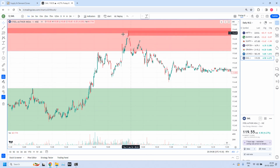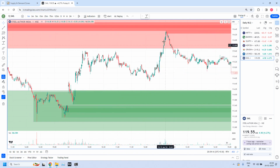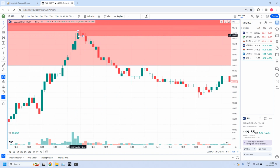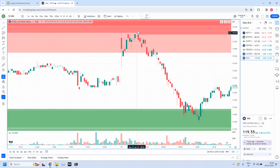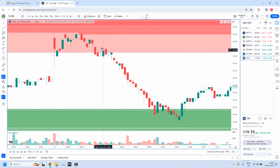See here, a new zone is created. We got an entry again in the new zone. Within this new zone, again we can take the next entry. Here, again within this zone, another zone is created. This is on Friday. Again within this area, we can take an entry. So yesterday, within this zone, we got the entry. Yesterday also a new zone was created, rally, base, drop. Again, we can take an entry here today. That is what we planned today.